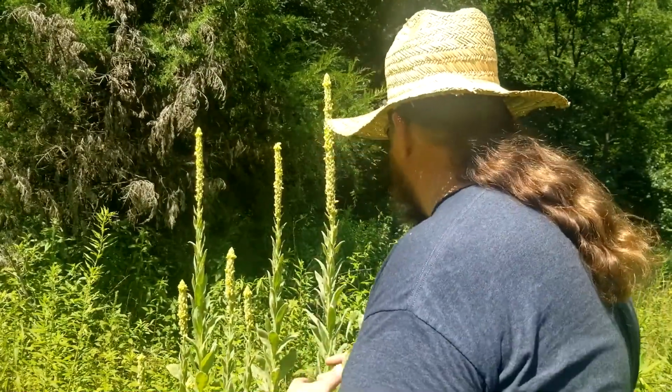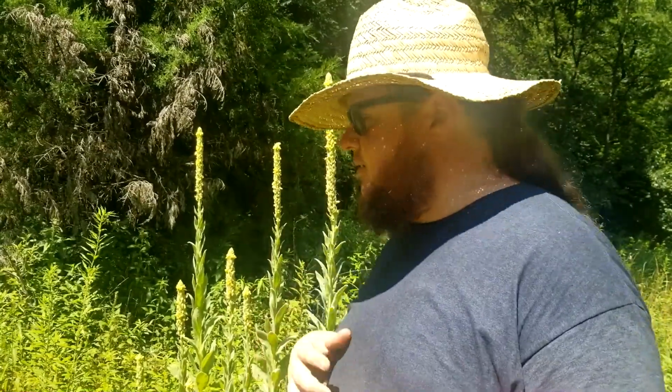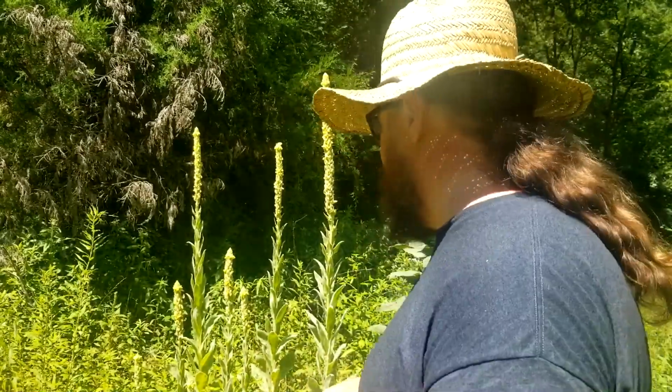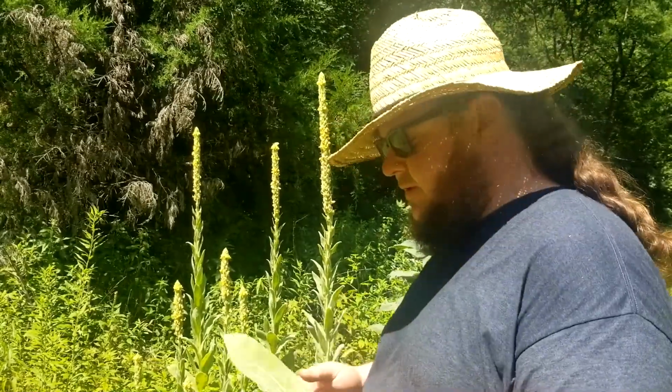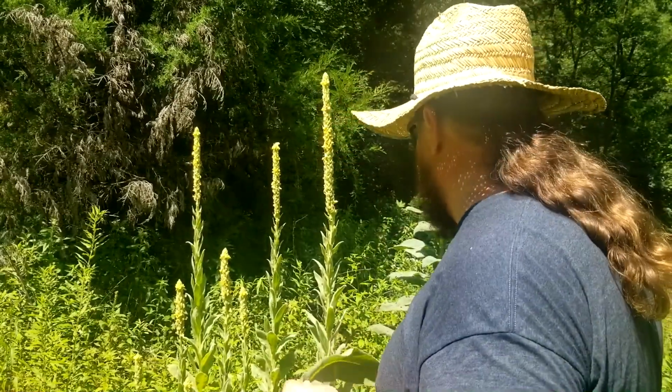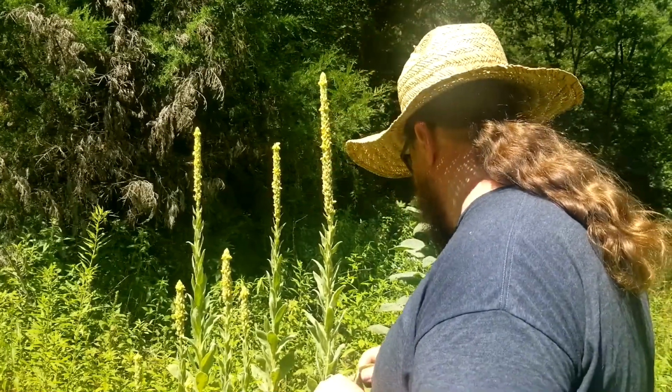Which, you know, I like having good cigars in the bush, so we might have to smoke some mullein. It's supposed to have benefits, like if you've got chest breathing issues, if you have any sort of cold symptoms. If you smoke mullein, it is supposed to provide relief to your breathing. It's kind of counterintuitive. You would think smoking something would be really bad for you, but not mullein. So I'm going to actually harvest a few of these leaves and dry them out and smoke them.